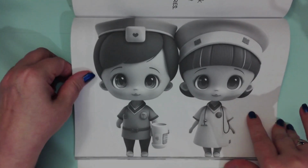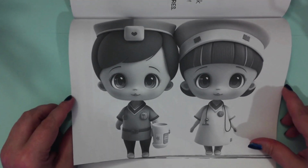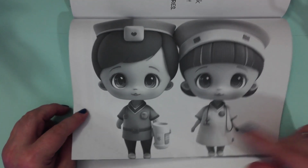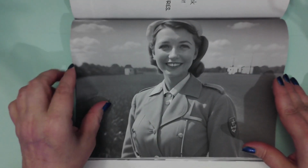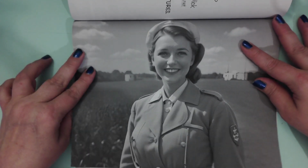Oh, I like that. How nice. Cute. Isn't that adorable? Oh, I'll definitely color that one. Oh, nice. Definitely color that one.